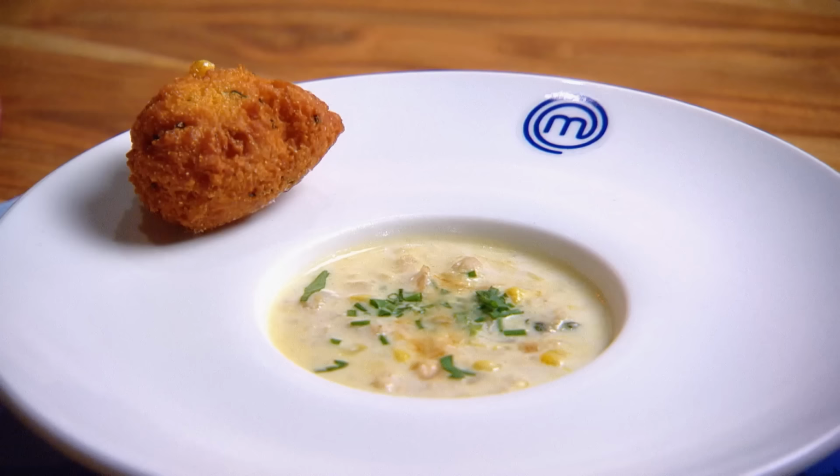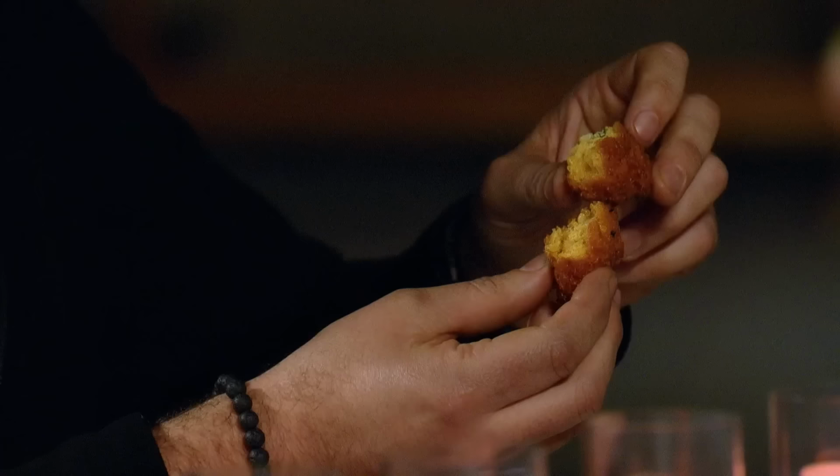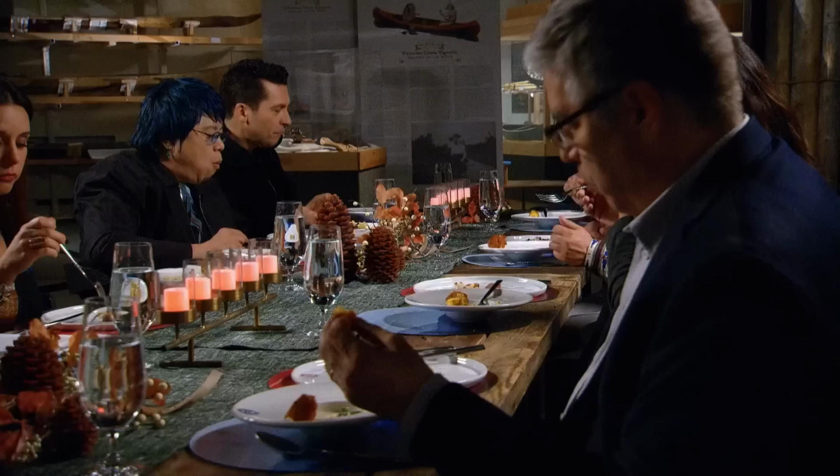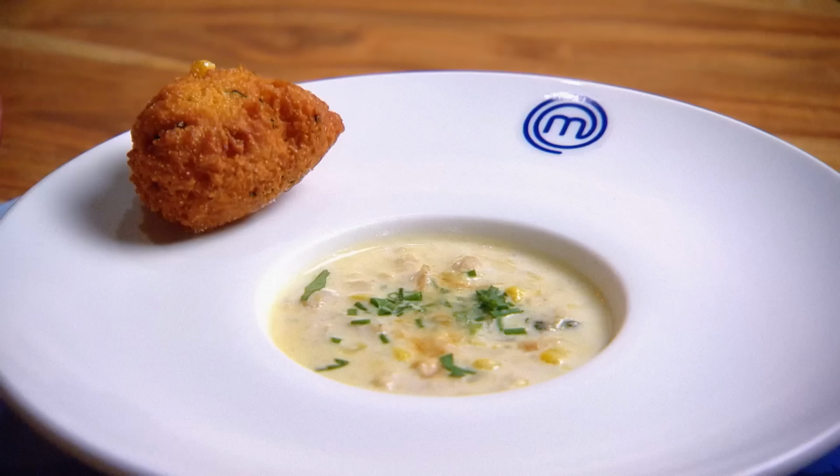The corn chowder reminds me of the soup that my mom would make. It's very simple, but it tastes like home. Now, the corn fritter here, you can see that the outside's a little bit dark and the inside looks a bit chalky, but the flavor and the seasoning is very precise. It really hits all those notes. Who doesn't love a good hot chowder and a corn fritter? Gorgeous.